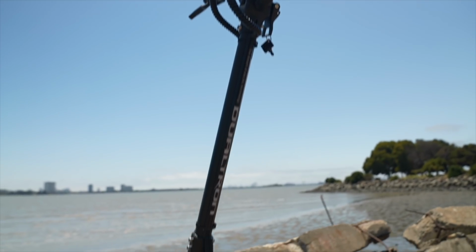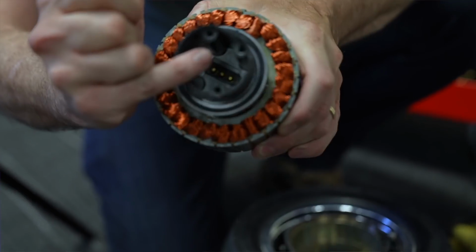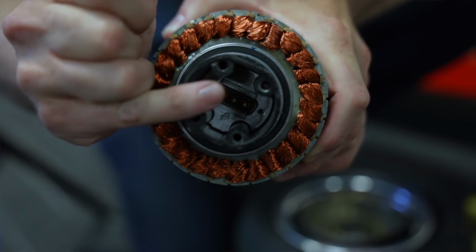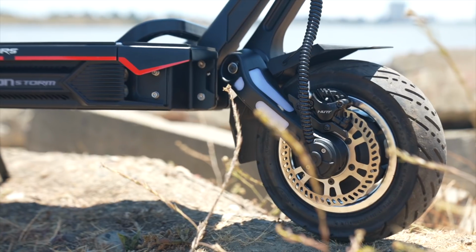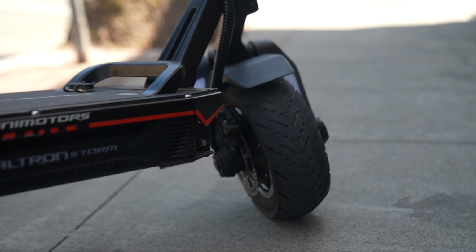All of the cables are beautifully wrapped, though the control switches aren't plug and play. Surprisingly, the motors themselves are plug and play, meaning you don't have to rewire the whole scooter just to swap a tire or a brake rotor. While the cables look well protected and very strong, we'd like to see Minimotors add some sort of steering stop to protect them in the event of a fall.